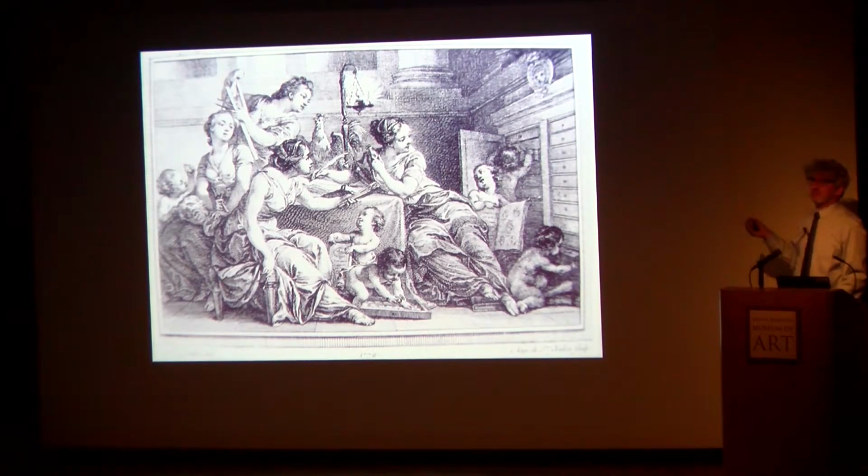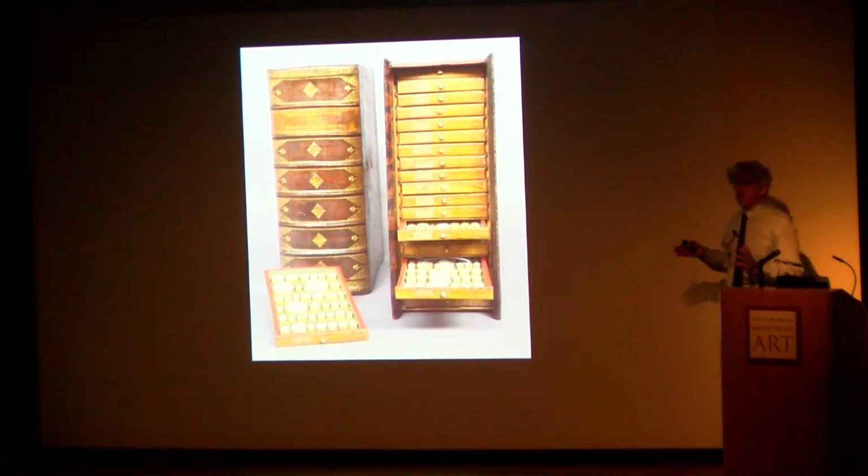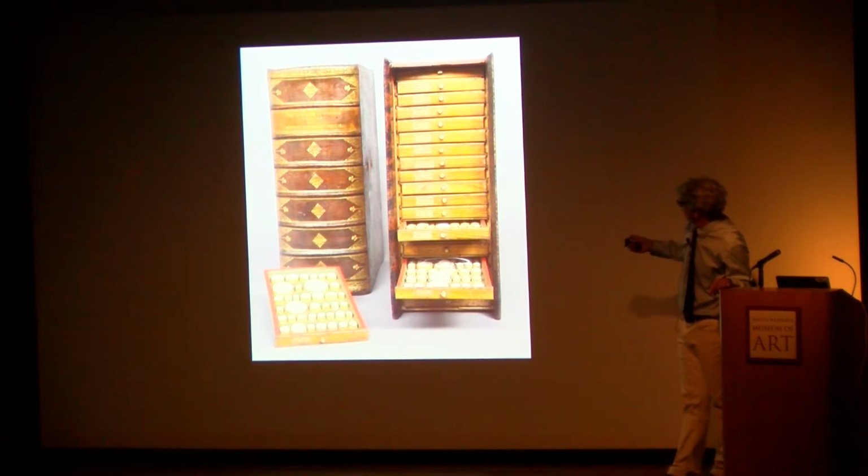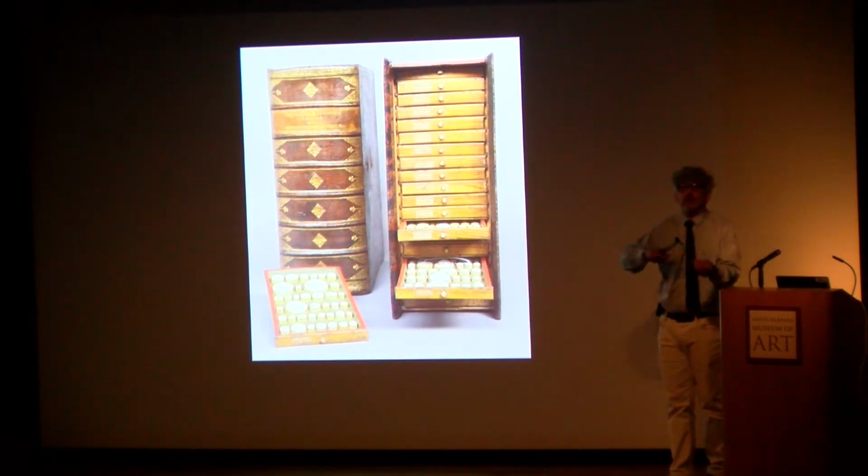Better than prints, much better than prints for understanding gems, were collections of impressions. And these were sometimes sumptuous. Sometimes they took the form of these wonderful faux books. You spin this around and you have the drawers, and you could collect and trade the impressions.